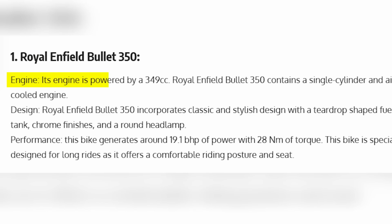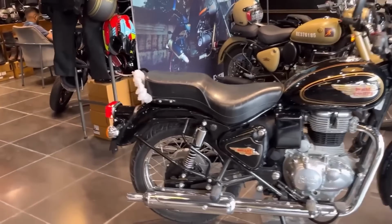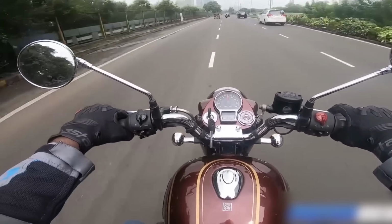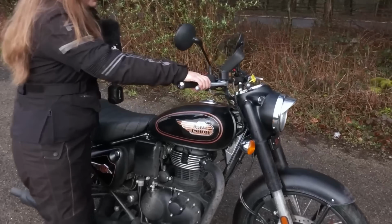At the heart of it is a 349cc air-cooled single-cylinder thumper, pushing out a humble 20 brake horsepower. It won't launch off the line or set your pants on fire, but twist the throttle and it answers with a smooth, rhythmic pulse that makes you feel the ride. It's not fast, it's intentional. Built for cruising, not chasing.